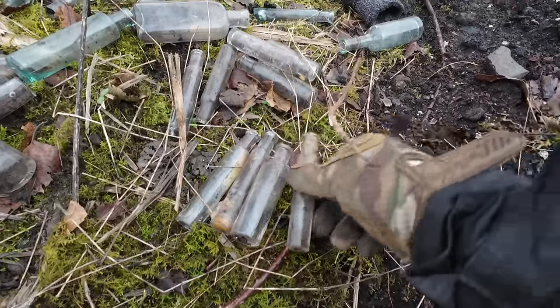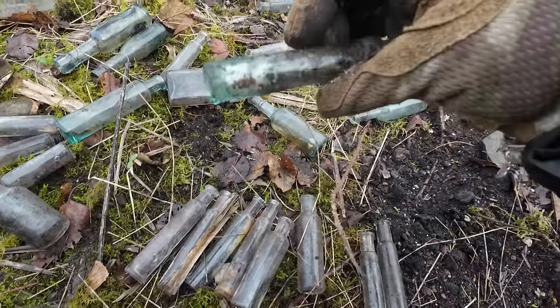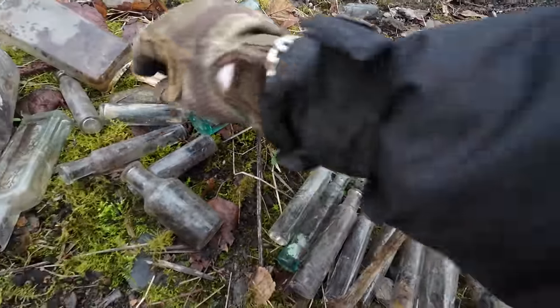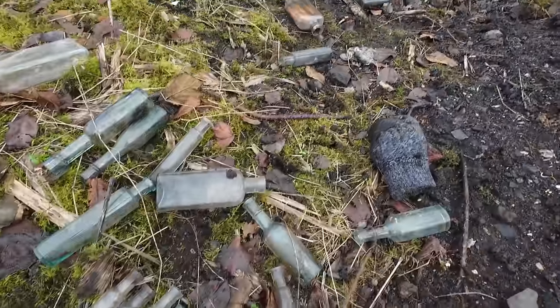So many of these tall, thin ones. Wow. I'm going to take it, there are some medical things, but there's loads of them. Look, that one's got some white in the bottom of it. Oh gosh, if you were a collector, you'd be in your element here. Look at all those. Look, even more, there's more over there.